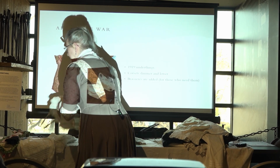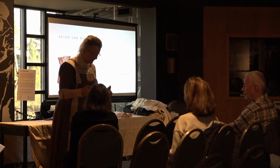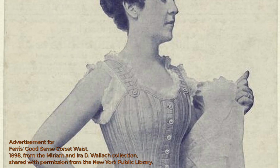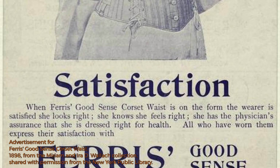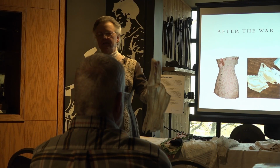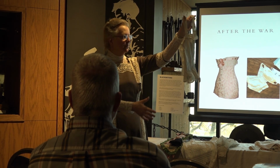All right. I do have, while we're talking corsets, an alternative corset. This is a Ferris Good Sense waist. Even back in the 1890s, there were people who were reformers and health nuts who were saying, why are you doing this to yourself? Why are you wearing them so tight? But they still needed something to support the bust and control the figure under whatever clothes you're going to wear.